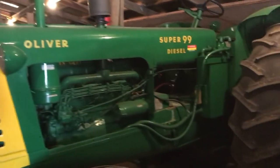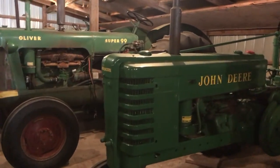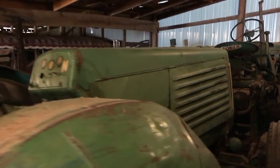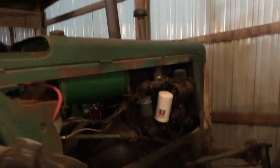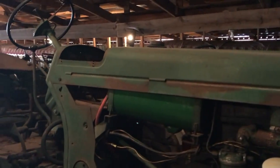77. Waukesha. 66 standard John Deere. Looks like a G or an H. That's probably a 77, 88. Super 66. Oh, come on. Tucker, found a Super 66 diesel wide front. Seen better years, though. Oh, factory 3-point even. Man, this is incredible.